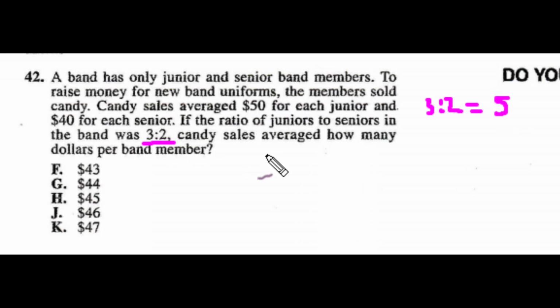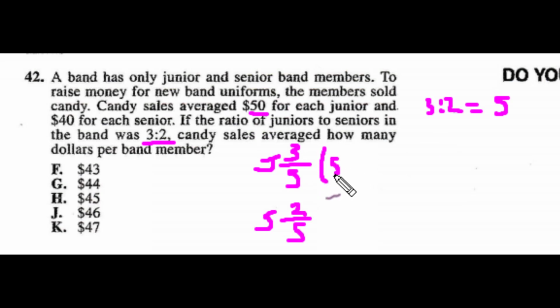All right. So if we have juniors, and the juniors are 3, so it's 3 over the total, which is 5, okay? And the seniors are 2 over 5, all right? So I just simply write that down right away. 2 over 5, because it's 3 and 2 makes 5 total for the group. All right, then let's plug our numbers in here. It looks like the juniors are at 50, all right? So 3 over 5 times 50, and 2 over 5 times 40 for the seniors. All right, so that's how I set this up.